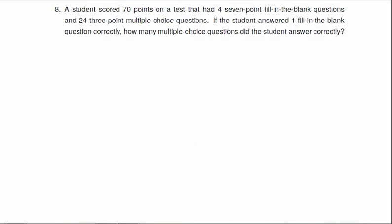Number 8. A student scored 70 points on a test that had 4 7-point fill-in-the-blank questions and 24 3-point multiple choice questions. If the student answered one fill-in-the-blank question correctly, how many multiple choice questions did the student answer correctly? Well, his one fill-in-the-blank question was worth 7 points. Each of the multiple choice questions are worth 3 points, and we want to know how many of these. And this total should add up to a 70.